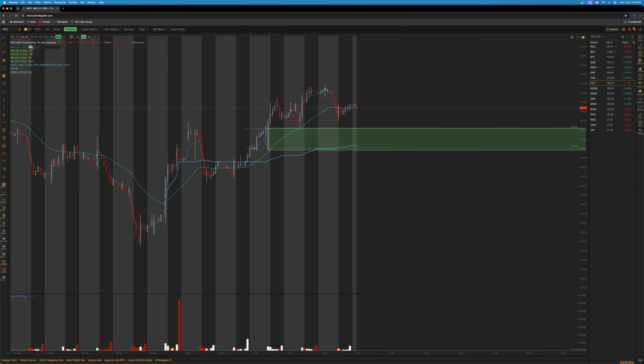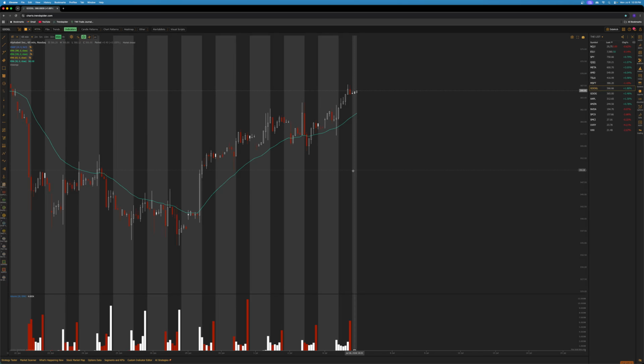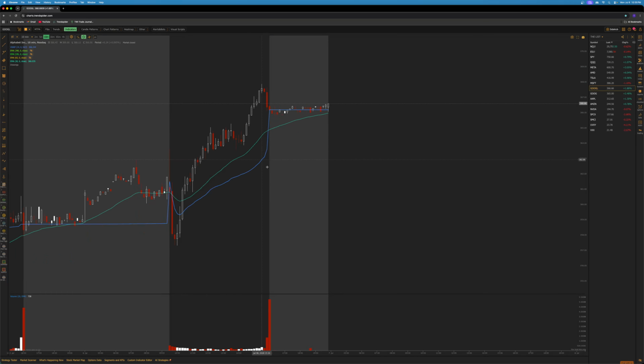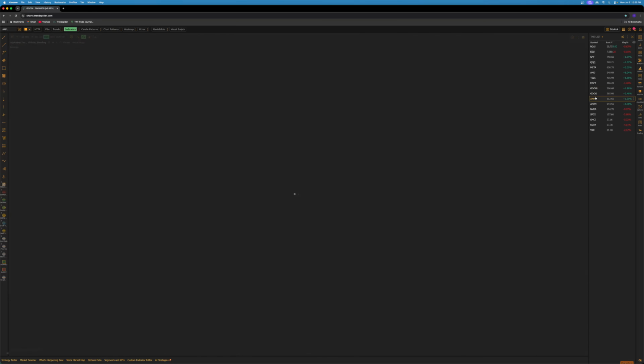Microsoft not doing too much. Google had a really strong day. Again, in pre-market we touched the 5-day moving average and then just straight buying off of VWAP. Very solid day, very, very solid day here for Google.